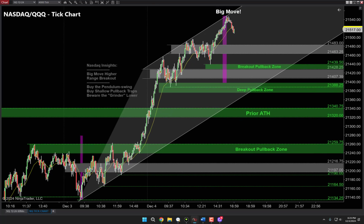Look at the size of that move. Very big move here. Obviously, markets are loving what they're hearing from J-Powell, out of the news we're seeing right now. Big move. Now, big moves tell me don't buy high. Buy low.